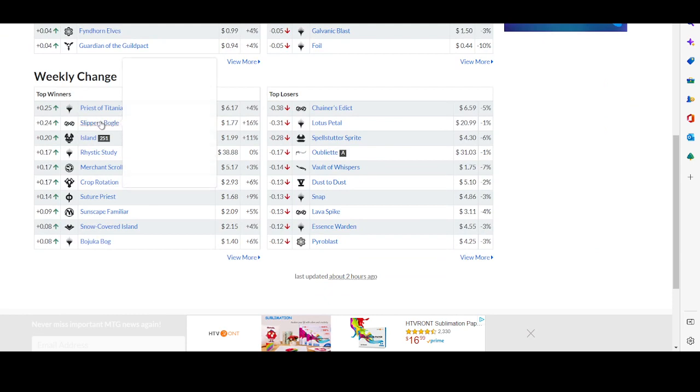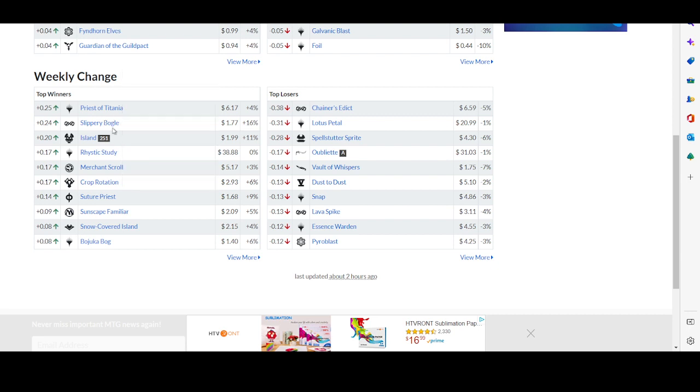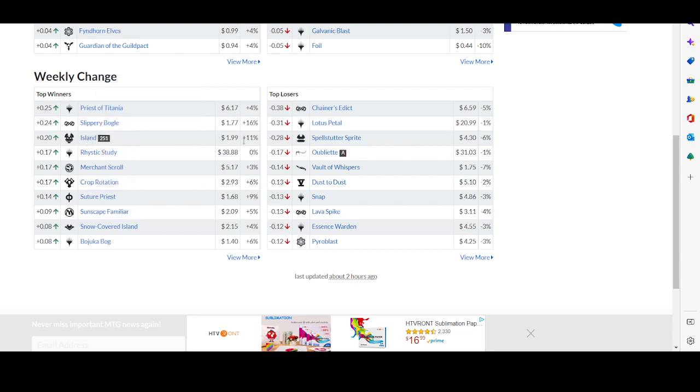So Popper, I just want to keep an eye on this, just to see what is going on, because you have some commons lying around, and maybe they can come in handy if you ever want to sell them. So you got Slippery Bogle, 16% gain to sit at $1.77, and you got Fancy Islands for $1.99, 11% gain.